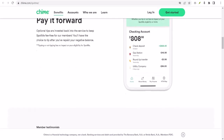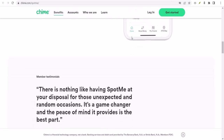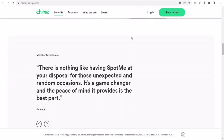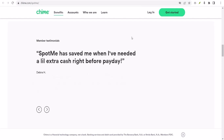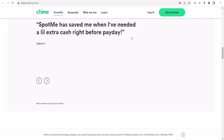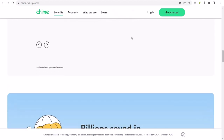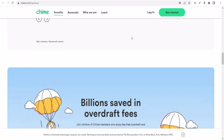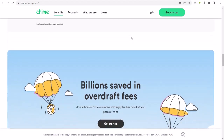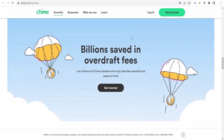Before we wrap up, let's address some common questions. First, is Spot Me available to everyone? Unfortunately, no. You need to meet the eligibility requirements to qualify. Second, how much can I overdraw with Spot Me? It depends on your Spot Me limit, which can increase over time. And finally, is there a catch? Nope, it's as straightforward as it sounds.